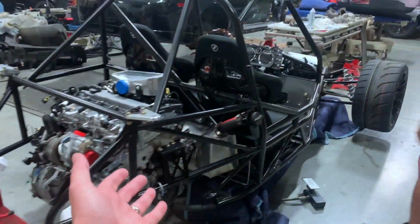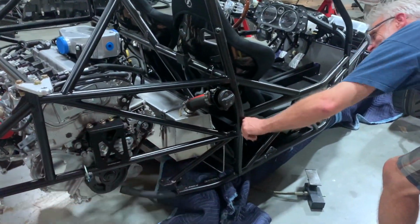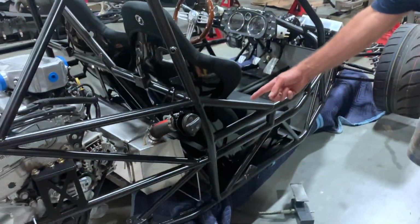I don't want to go to car shows with him because people are just going to look at his and not mine. Should we show them the tight drilling piece? Oh yeah, we've got a piece.